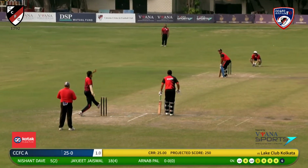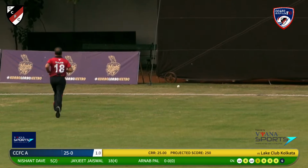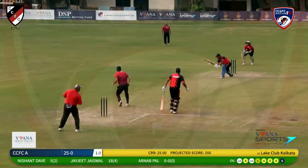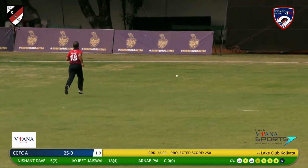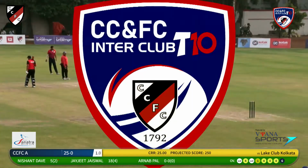Arnab Pal is the new bowler. Joyjeet lets it go, and so does the keeper, and that will be runs again. It's going from bad to worse for Lake Club. And this game may be over before it's even started, because you're gifting runs to batters who don't need even an inch.